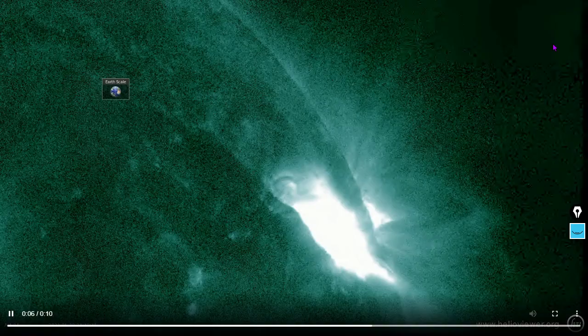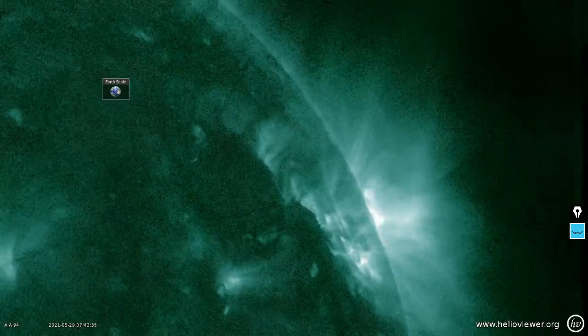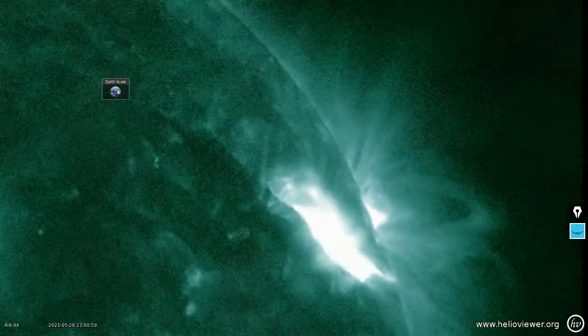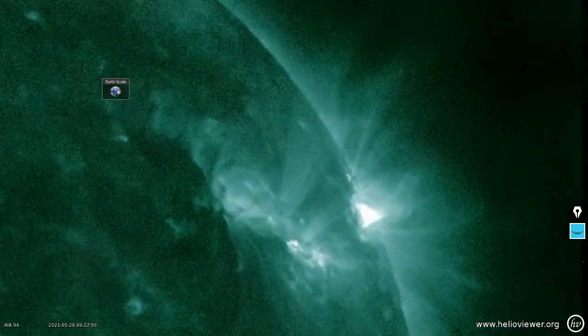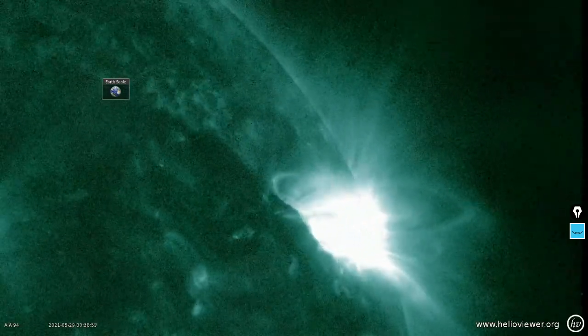Absolutely spectacular. And this might be the best view of all, folks. I saved this for the last frame of the video. It's 94 angstroms. Just a spectacular view of the phenomenon associated with that coronal mass ejection, which, when you weren't even looking, sent material all the way to Earth, which arrived in only about 3 hours.